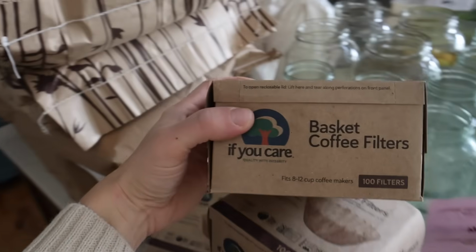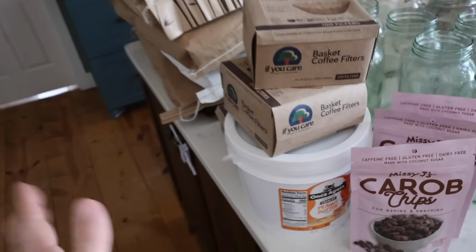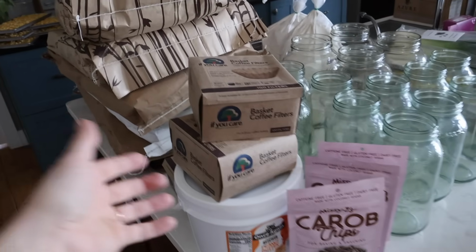So coffee filters, I got 3 boxes of coffee filters. That should last me a while. I really like to buy things in bulk, so these aren't necessarily things I'm buying every month. I just kind of go through my inventory, see what I need, and I stock up.